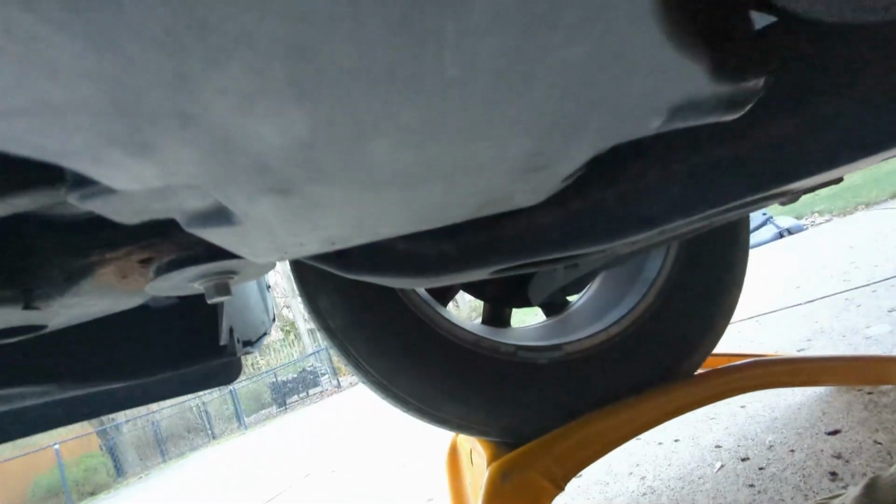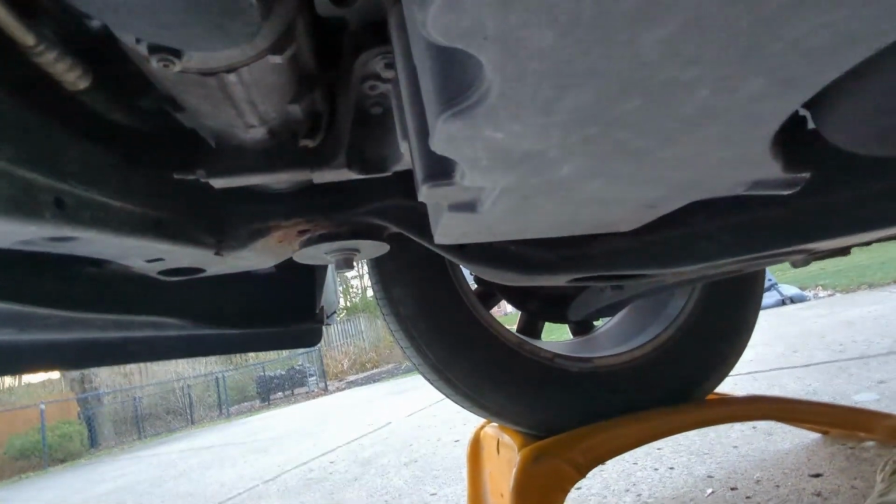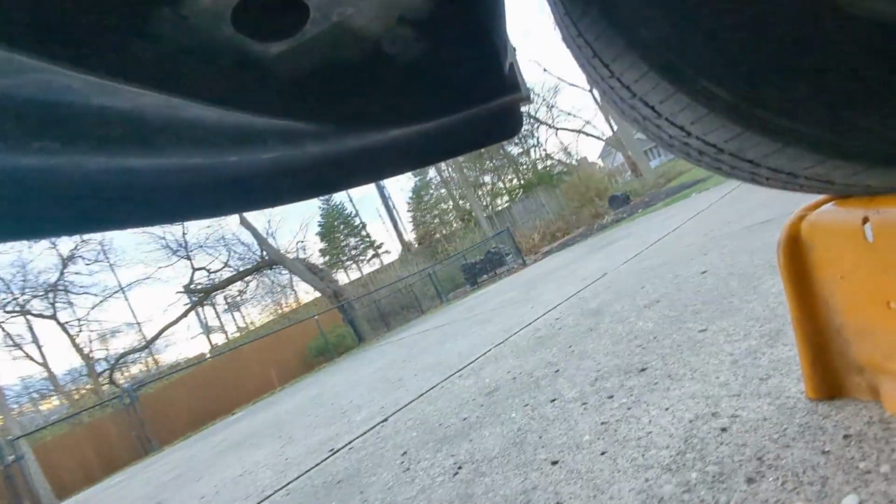Alright, well, we gotta get the filter off, which tends to be the nastier, dirtier, filthier part of the job. But I recommend having an oil filter wrench. Just a great tool to get on there.